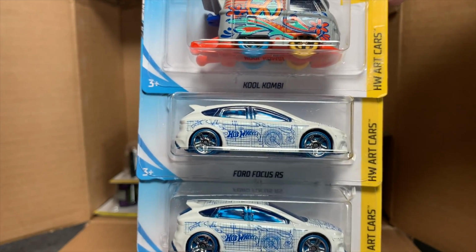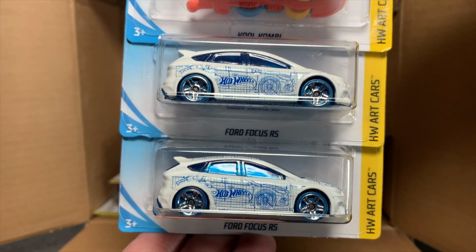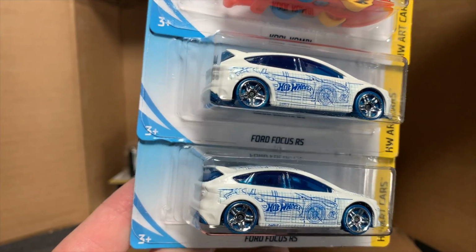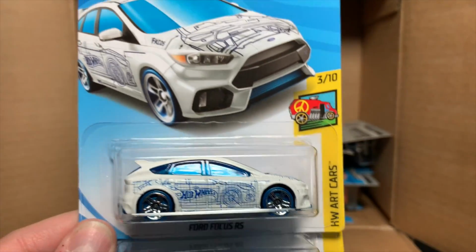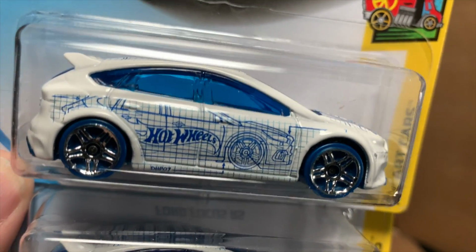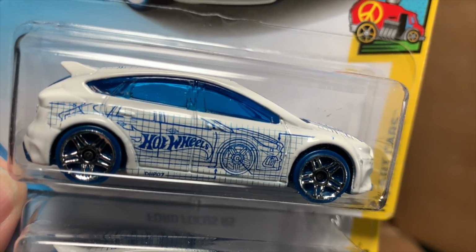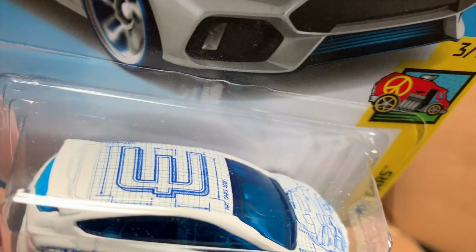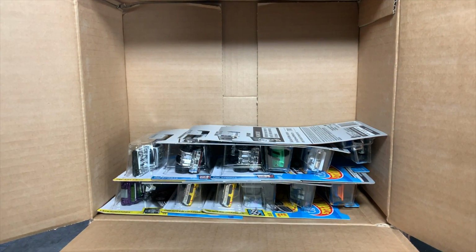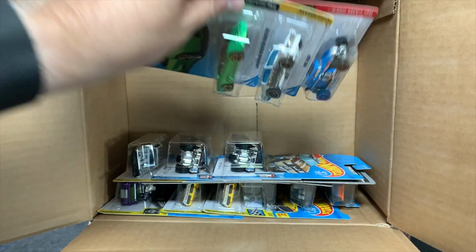And then how about this? From the Art Cars, I like this white Ford Focus. I can't even remember what the first is. Was it blue? This one is cool. So this is another Kmart exclusive. I really like the art on there. How cool is that? So that's all Ford Focus, right? So that looks really good. So that's another exclusive.